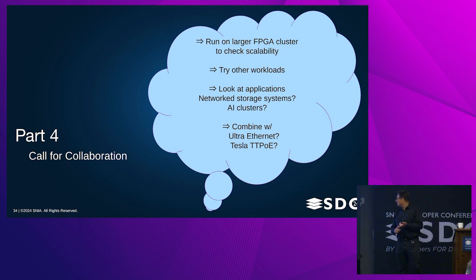The last thing is, help us look at other applications. We started to look at network storage systems with Tom's help. Last week, we engaged with a couple of guys who said, help us run these AI clusters more efficiently. We're burning through a ton of energy, and we know these beasts are idle because some piece of data is not received in order to keep crunching.